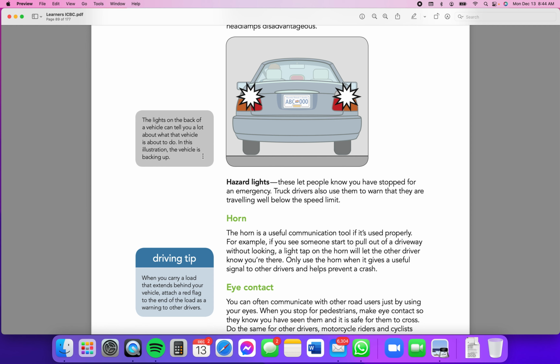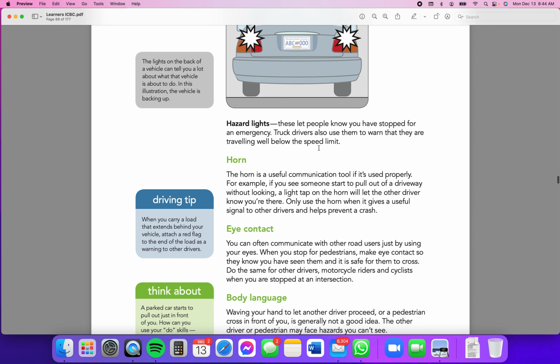The lights on the back of your vehicle can tell you a lot about what the vehicle is about to do. In this picture, the vehicle's backing up, and your brake lights are going to be these red lights typically as well. Hazard lights. These let people know that you have stopped for an emergency.